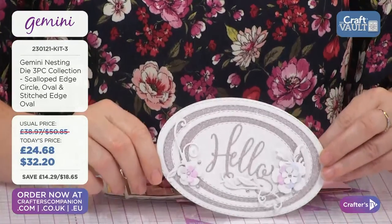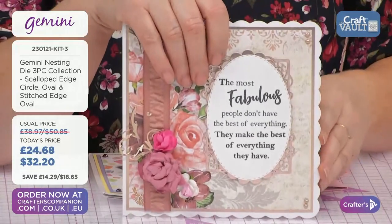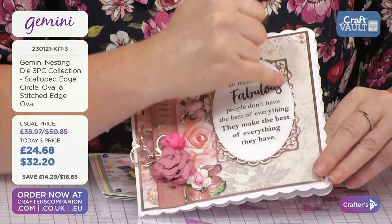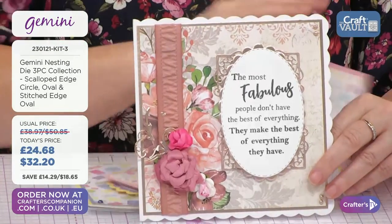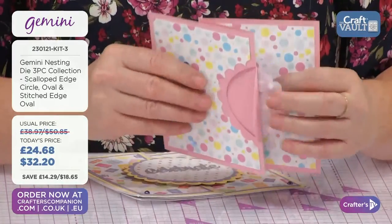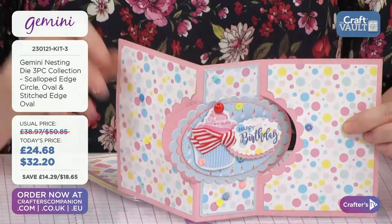I like cards that just say hello. I like that sort of like hello you. It's that really nice sort of just lovely sentiment. This is gorgeous. So this is using two different edges. So we've got the stitched edge and the scalloped edge around the outside, which looks amazing. And then a couple more, Joe, of just different types of cards. We've got this one here, which sort of pops in and out. So really beautiful design there.